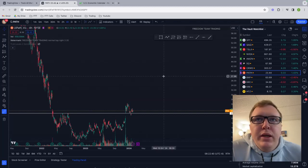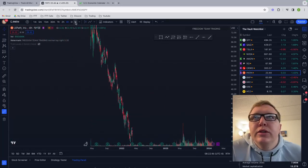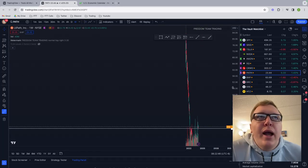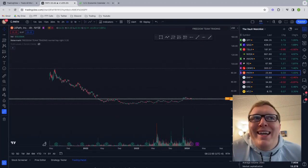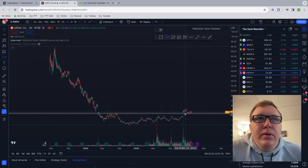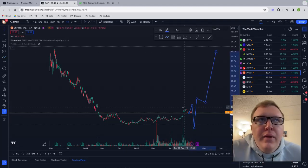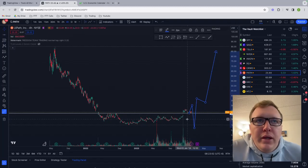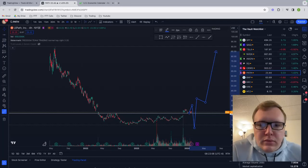If I really want to be extra careful here, because this move is so strong, look at that, there's absolutely no pullback. My instincts are telling me there's going to be a stop hunt, and then we're going to push higher, unless this company just goes to crap. But that's what I'd be looking for. Are buyers actually going to step in and be strong? That's what I'd be looking for.